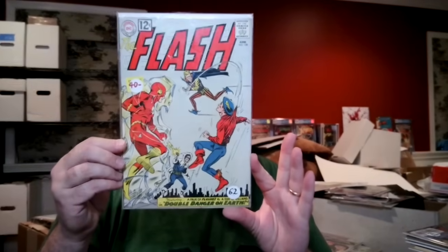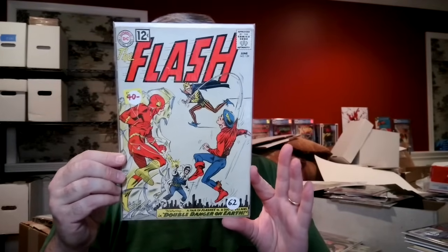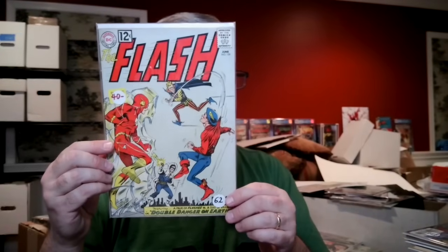And then I picked up this Flash number 129. This is the first team up. They called it first team up, but they were in 123 together. Didn't they team up in that, Jay Garrick and Barry Allen? But it does have a little thing on the back cover. It is the first appearance of a lot of the Justice Society members in cameo, like in flashback to their adventures from All-Star Comics 57. So that's going to go in the PC pile.